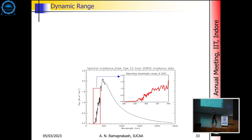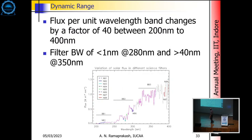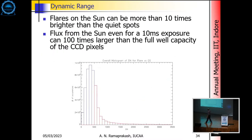The other problem is, you can see here the area which we want to study, the light from the sun changes over a factor of 40 from the shortest wavelength to the longest wavelength. And we have narrowband filters at the end where there is very little radiation and broadband filters at the end which has a lot of radiation. And when flares happen on the sun, those spots can brighten up by factors of 10 or even 50 for really large flares, and therefore that can set the sun's brightness up so much.